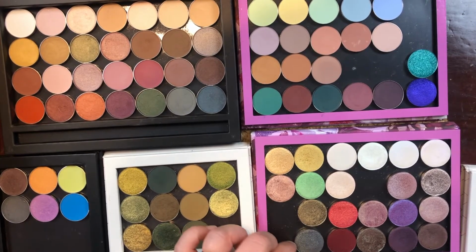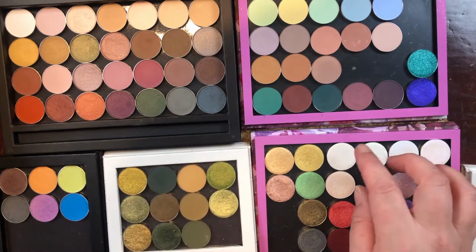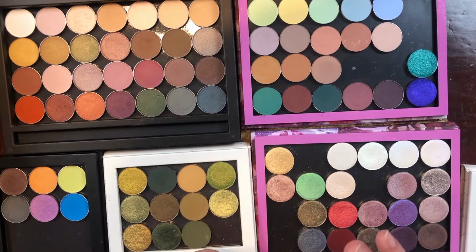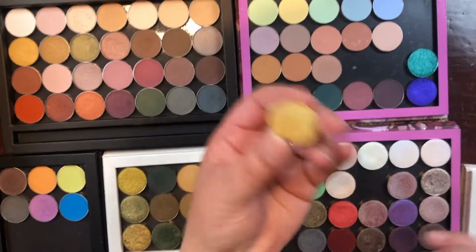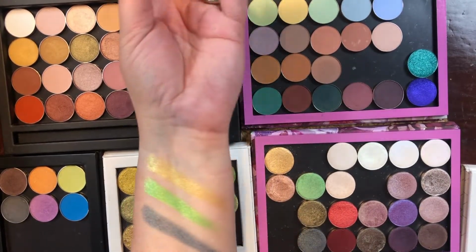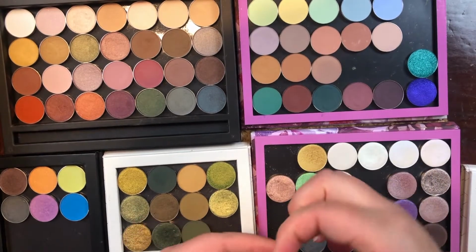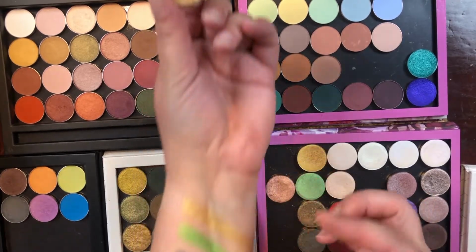I also feel like I could use a yellow or a really beautiful gold. That might be the perfect thing. This is Mermaid by Sydney Grace, one of my newer acquisitions. Kind of a beautiful yellowy shade. And then we also have the shade Major, which is a beautiful lighter yellow gold.